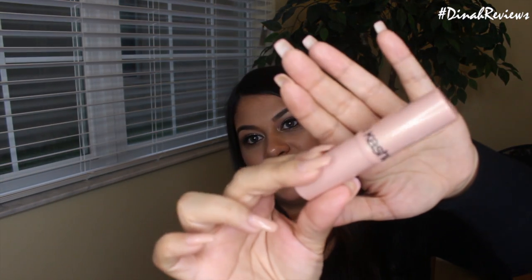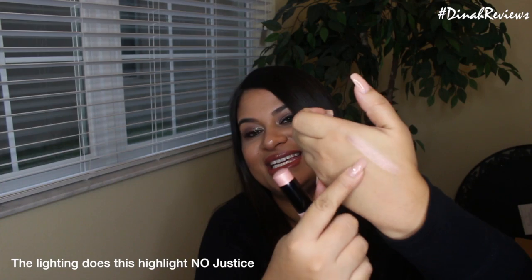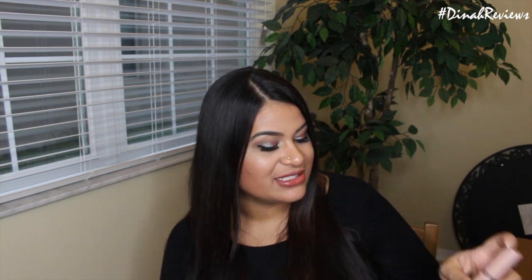It's such a beautiful highlight, guys. It's just this stick right here, and then it winds up like this. I'll go ahead and swatch it so you guys can see how beautiful it is. It's this beautiful color right here. It is such a beautiful highlight, you guys. It's just so gorgeous. Everything that I have from the Sonia Kashuk line is pretty awesome. So I was so excited when my girl gave this to me. So thank you so much, KK.